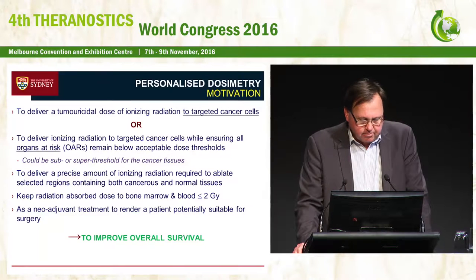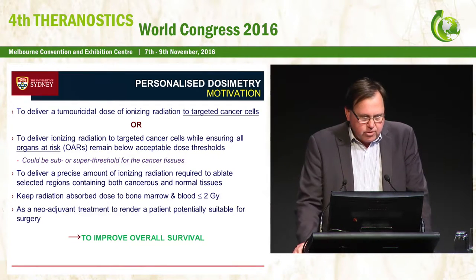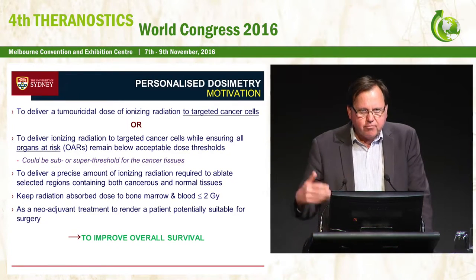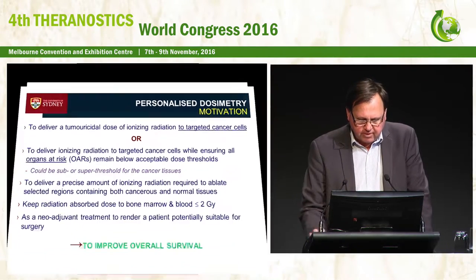You could look at bone marrow as your target organ and try and keep the dose there to less than 2 gray. Or you could be using it as a neoadjuvant treatment to render a patient potentially suitable for surgery, and perhaps in the future we might have agents for pancreatic cancer that might target that so that people can go on to successful surgery where now they can't.